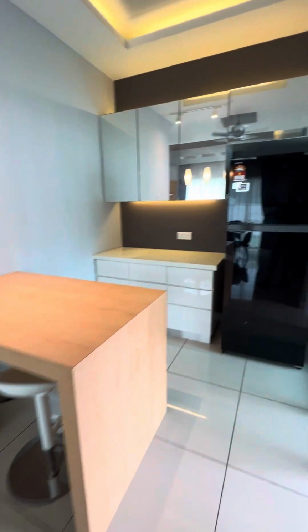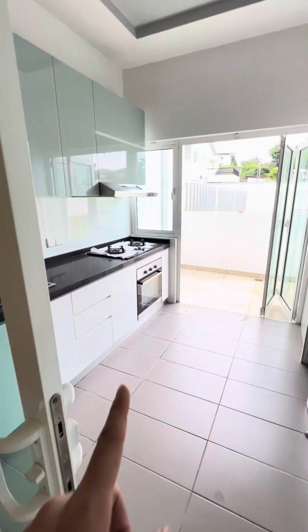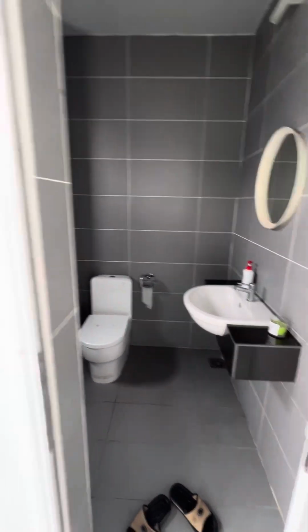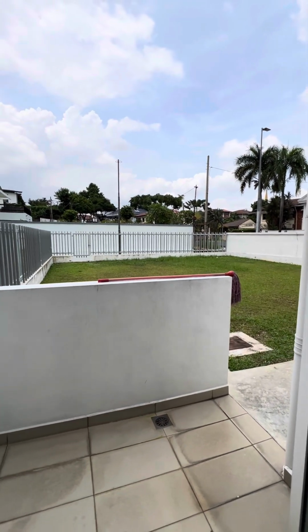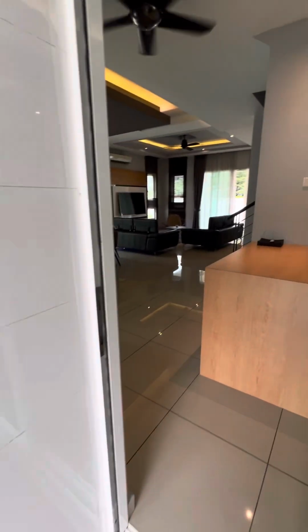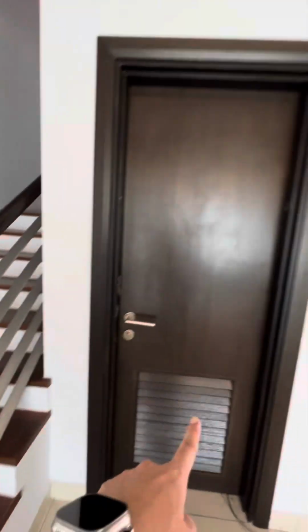The bathroom is here. This is a toilet. You can make a door here. This is an individual toilet. This is a back kitchen area. Then this is the bathroom here. And you still have long space, 30 feet at the back, so you can extend your kitchen if you want, as this is an individual title. So there is a one storeroom here.